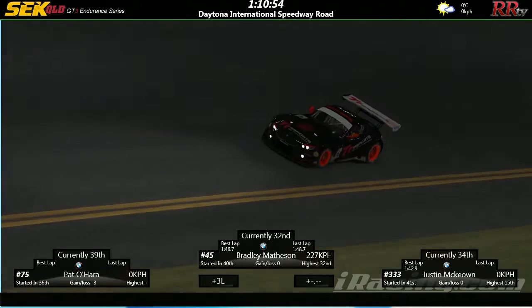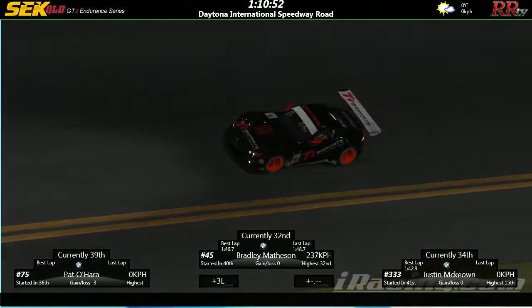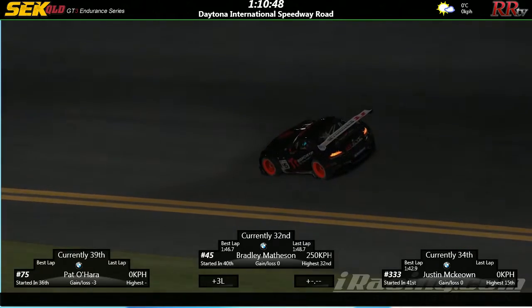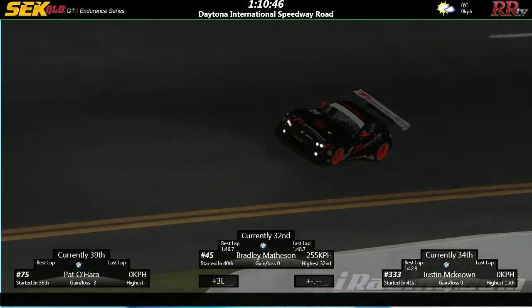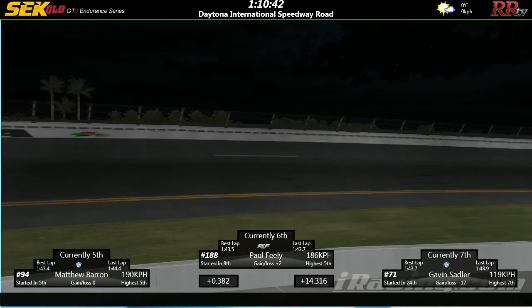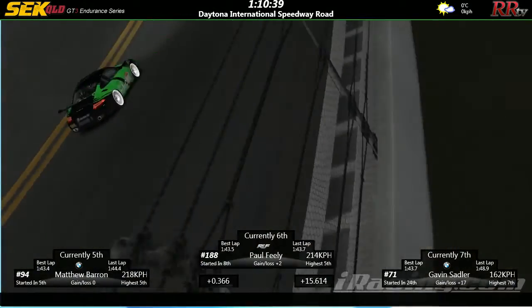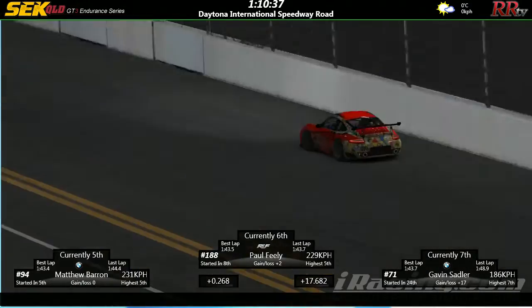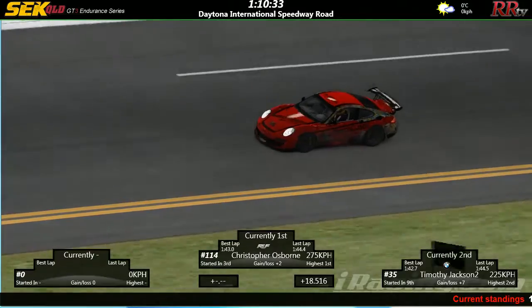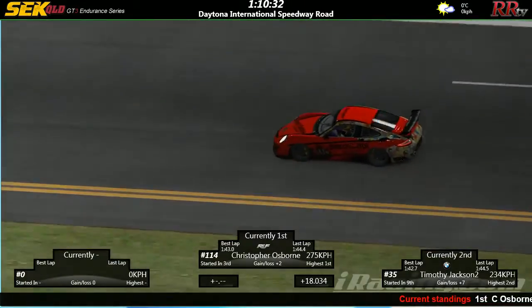Which is a shame, because looking so strong in the early laps, with pretty much the entire first stint, looking extremely strong. Held a smart little lead there for a while, but that lead now is certainly owned by the car of Osborne and Wootton, Direct Clutch Motorsports car. They're out to 18 seconds over the EVA car of Jack Black.